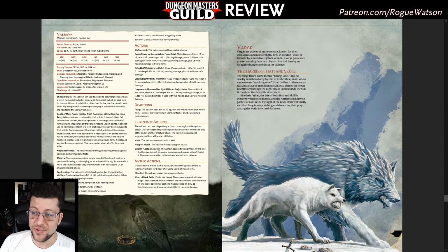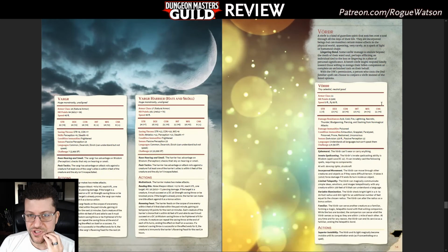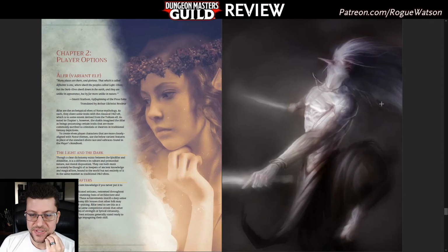But Valravn kind of reminded me of a Loki-type creature, where it's got those shape-shifting magic spells. Vargr is just kind of the Norse version of the Winter Wolf. Again, not terribly exciting there.